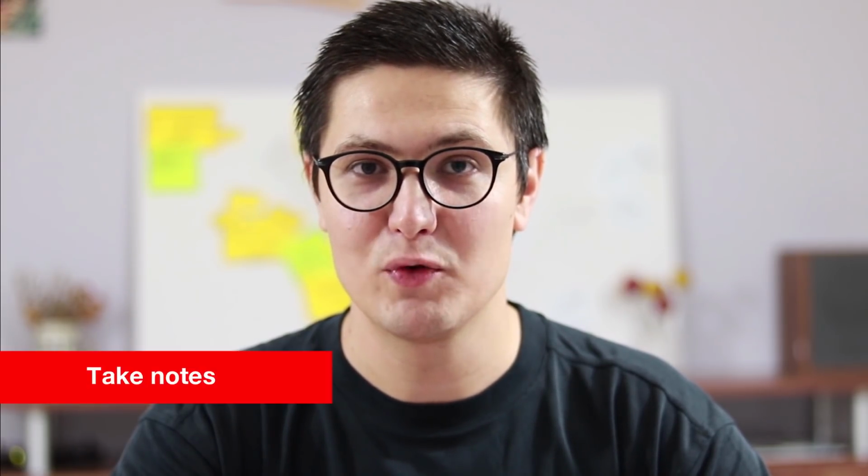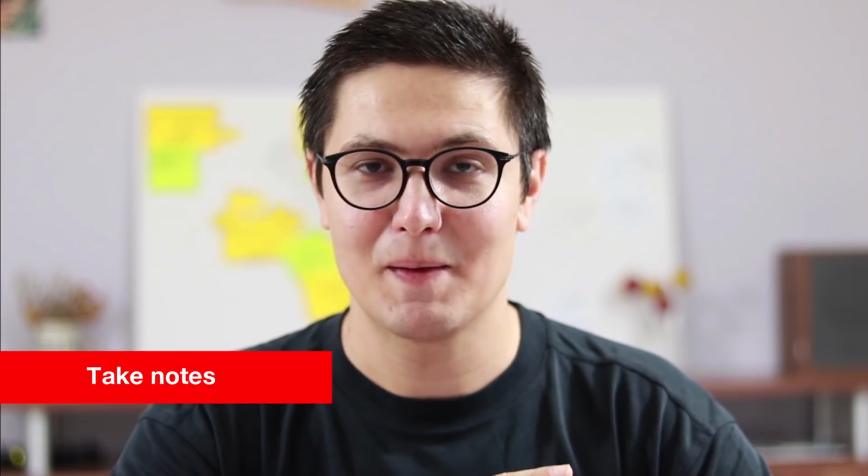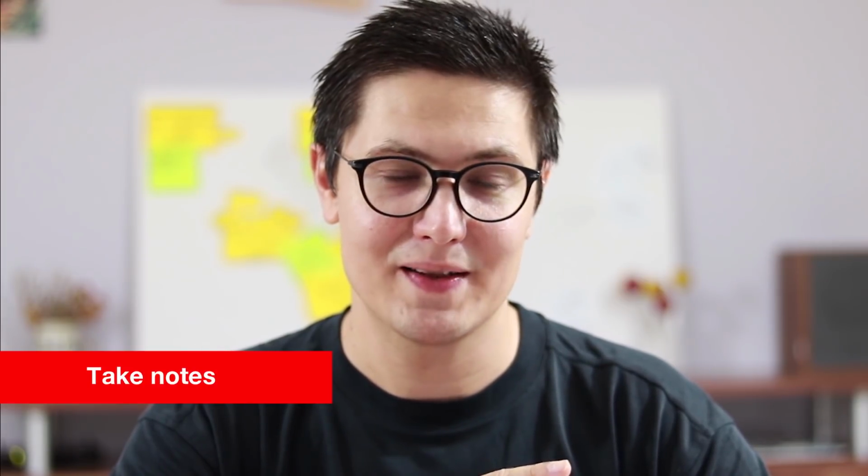Now, in the process of studying the Scrum Guide and reading the glossary, I highly recommend that you make some notes of your own. There are multiple ways you can do that. You can either write summaries or create a mind map or whatever works best for you. But it's important to write with your own hand the most important things that you think are relevant.